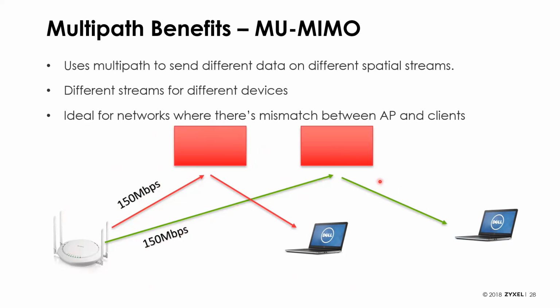And then with Wi-Fi 6, they've added the ability to do what we call upstream or uplink MU-MIMO, which is the ability not only for the access point to take advantage of MU-MIMO in transmitting, but to allow client devices to simultaneously transmit back to the access point without interfering with each other.